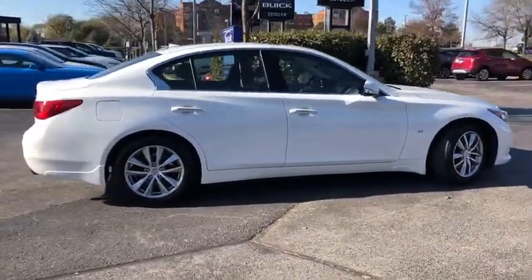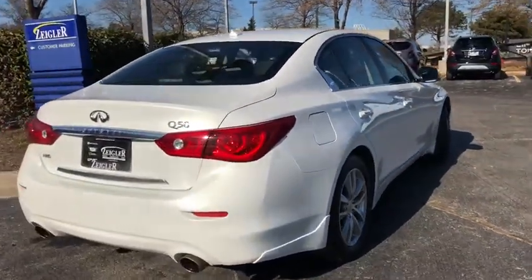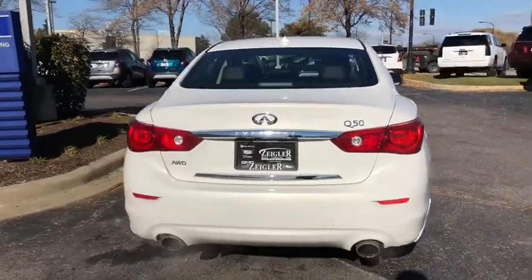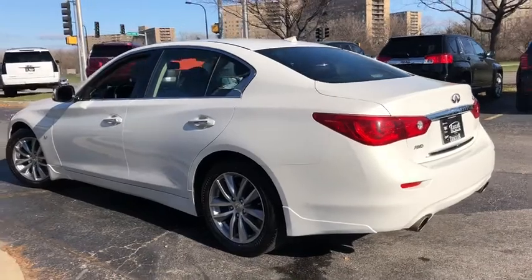The breathtaking performance of INFINITI's Q50 engine leaves nothing to be desired. The engine block is crafted out of aluminum alloy to help reduce weight and increase responsiveness, giving you incredible power and a truly thrilling drive.